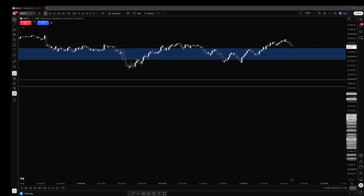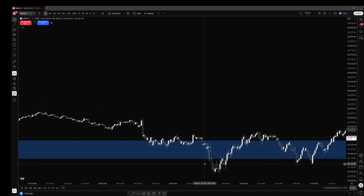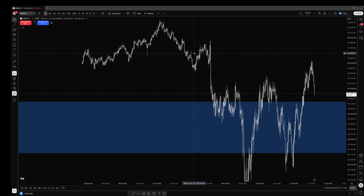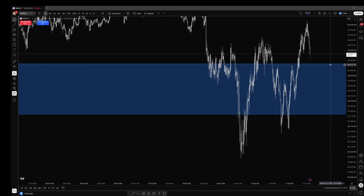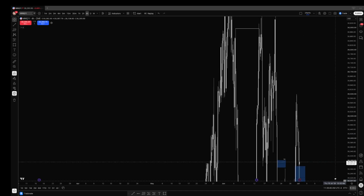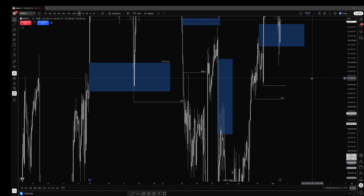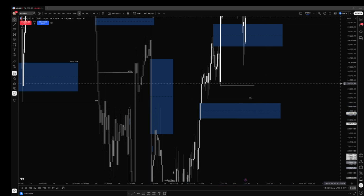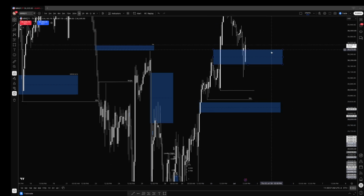So going into open, open being right here. At open, we sold off, not too aggressively, but I wanted us to hold this 1 hour. If we had continued lower, I wanted us to continue to these lows, this low, and then sweep into this 4 hour slash 1 hour FVG, and then get the same sort of move higher, but just digging lower into the range.